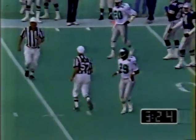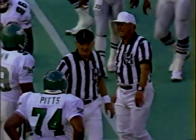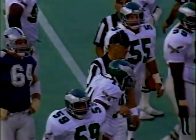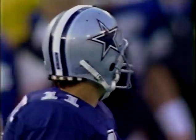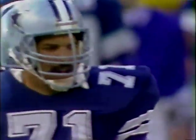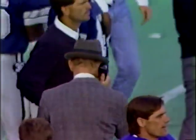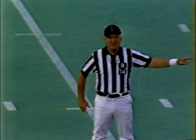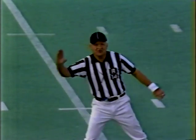For Edwards, flag down, play broken up by Albert Fowles, number 29. Flag was closer to the line of scrimmage. Offside, Eagles. That'll get Dallas a 1st down. And they are in Eagles territory at the 40. Lined up in the neutral zone. 5-yard penalty. That gives them a 1st down.